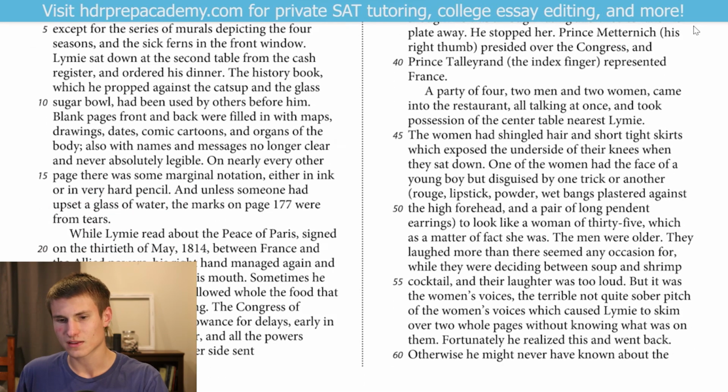The men were older. They laughed more than there seemed any occasion for, while they were deciding between soup and shrimp cocktail, and their laughter was too loud. But it was the women's voices, the terrible, not quite sober pitch of the women's voices, which caused Limey to skim over 2 whole pages without knowing what was on them. Fortunately, he realized this and went back.